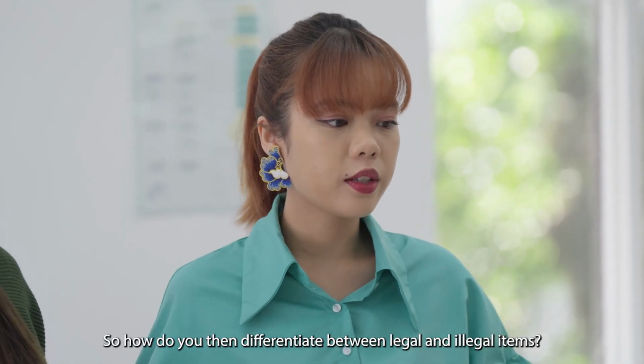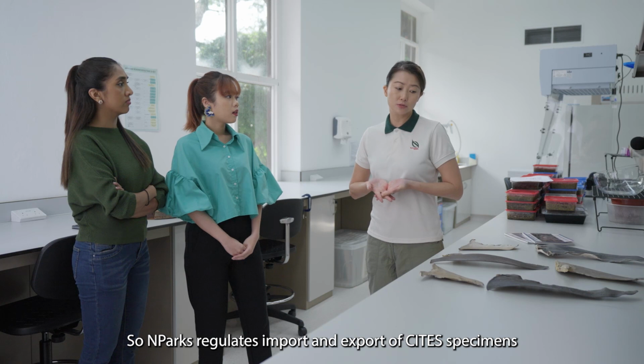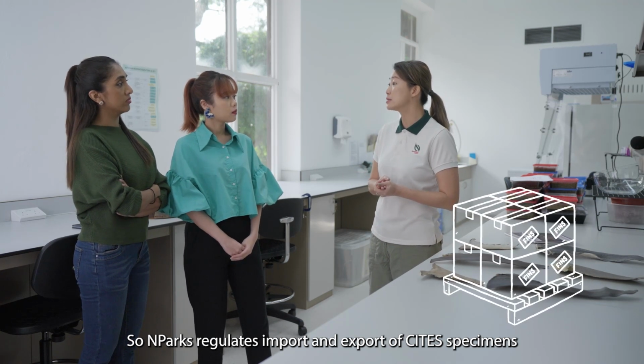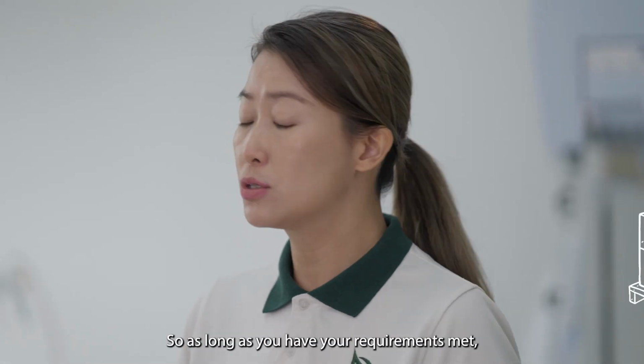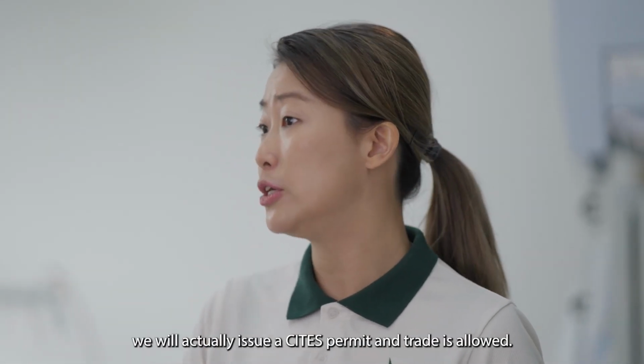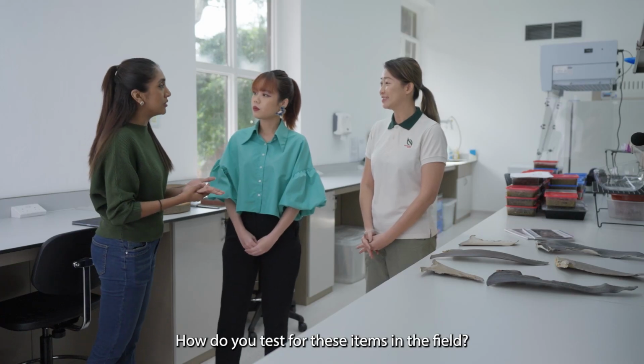So how do you then differentiate between legal and illegal items? So MPARPS regulates import and export of CITES specimens through a permitting system. As long as you have your requirements met, we will actually issue a CITES permit and trade is allowed. How do you test for these items in the field?